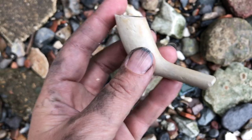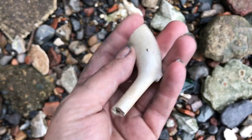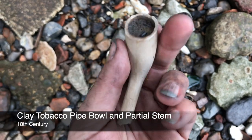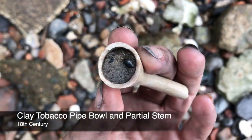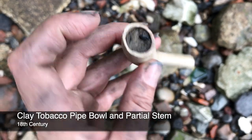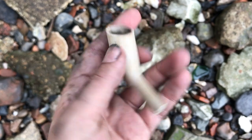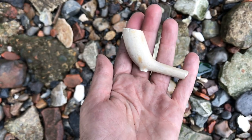There we go. Nice little 18th century pipe bowl and a little portion of the stem. When I get home, I will tap that out, that mud, after it's dried, and we might find some ash in the bottom of there, some old tobacco and ash. All right, there we go, keeping that one.